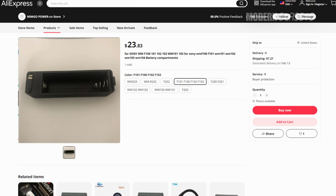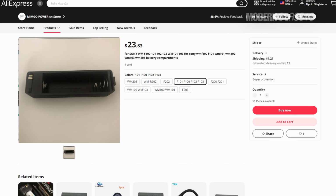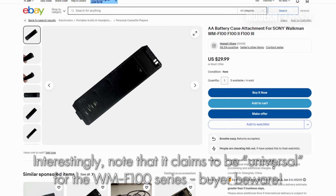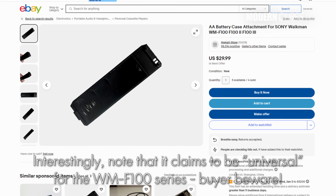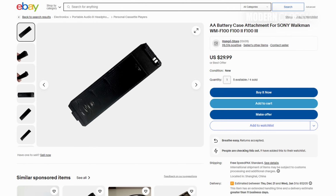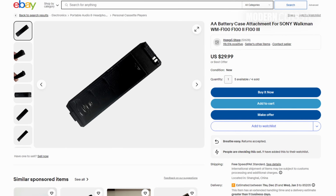By the way, since I filmed this video, a bunch of 3D printed battery covers for the WMF-100 series have shown up on AliExpress and consequently eBay at slightly inflated prices. These look pretty much the same as the 3D printed cover I bought, just without the battery already in it. That cover ended up not being durable enough to even last for 6 months sitting on a shelf in an air-conditioned room, so I'm still holding out for a real Sony battery cover.